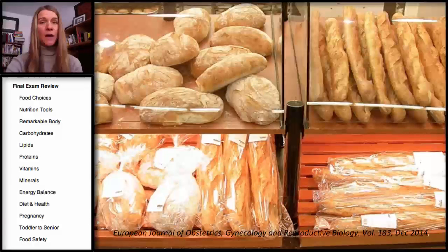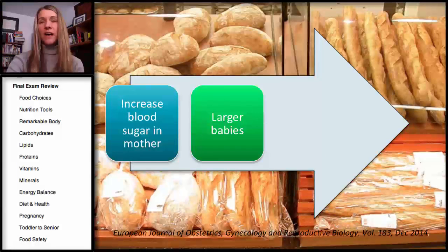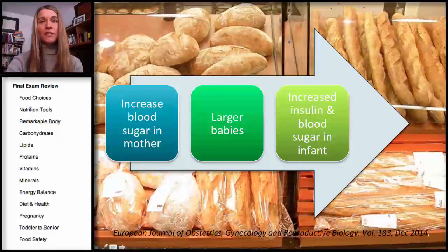I'm going to finish up with a couple of research topics that I covered. I remember one study back in December of 2014 where researchers found that pregnant women eating diets high in refined carbohydrates like breads, essentially a processed food, junk food diet, had increased blood sugar even without having diabetes. What this led to was larger babies. Remember, larger babies are associated with an increased chance of neural tube defects, but this also meant that the babies were born with higher insulin levels and higher blood sugar.